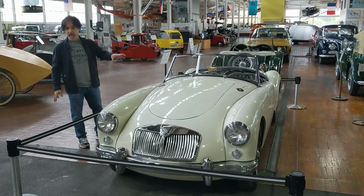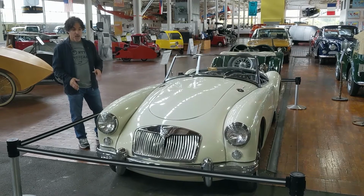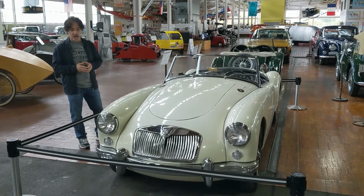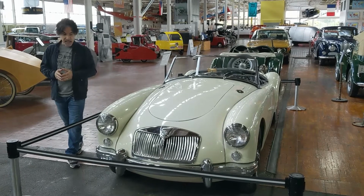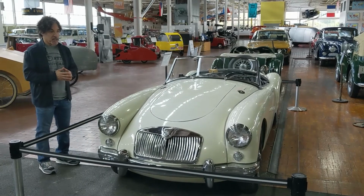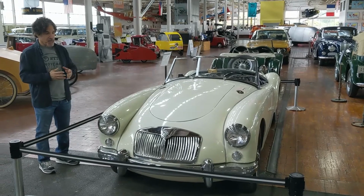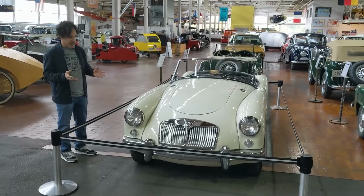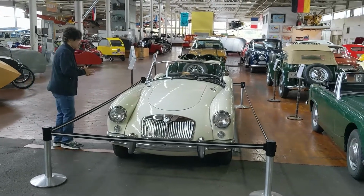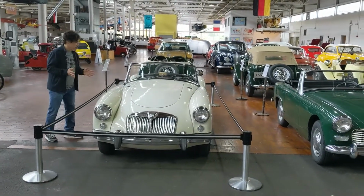So they stuffed a big engine into this car with the hopes that they could then compete racing-wise. Because in those days, and even today, racing sells cars, because winning in races has always traditionally been a way that a car company could advertise and sell their cars. So this MG Twin Cam was built.